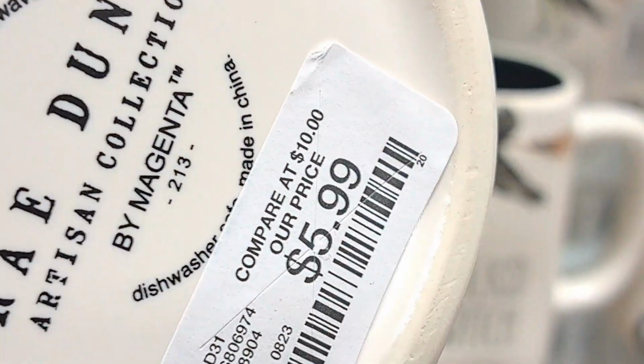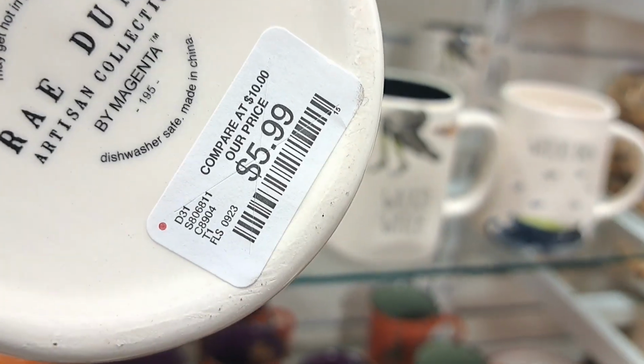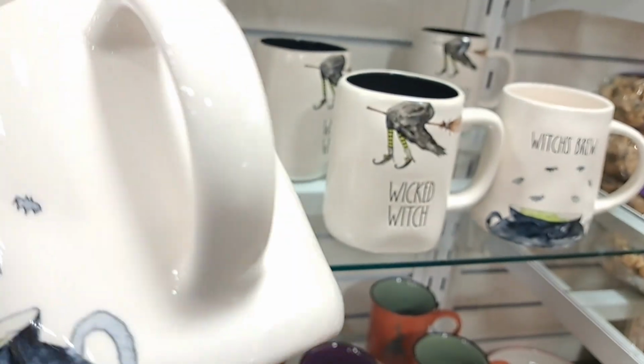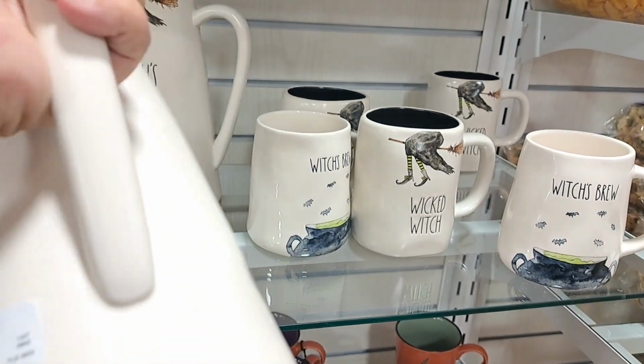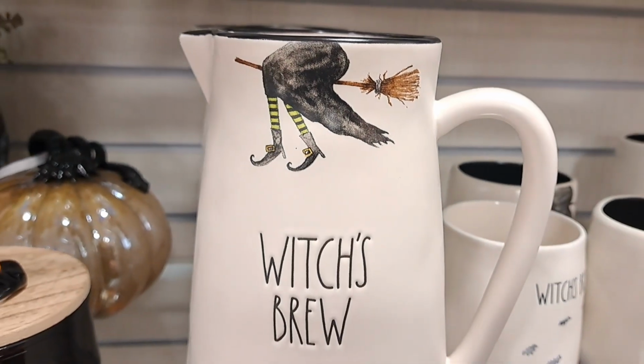You guys know, when I say I really love something. And they're $5.99, so that leads me to believe they're the old style. I've seen a lot of bowls like this, but I don't think I've seen the mugs. But you guys let me know if you know. But they are so very pretty. I almost bought the pitcher, but I didn't. But it's just gorgeous.